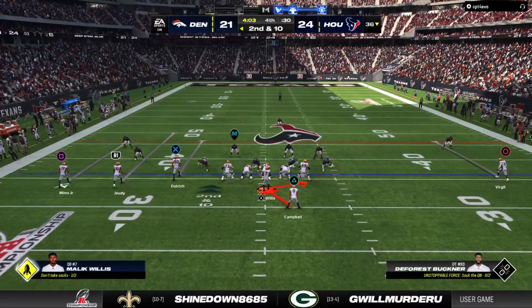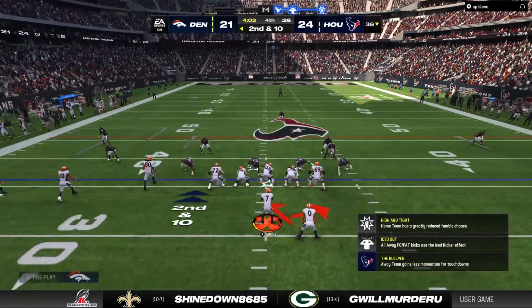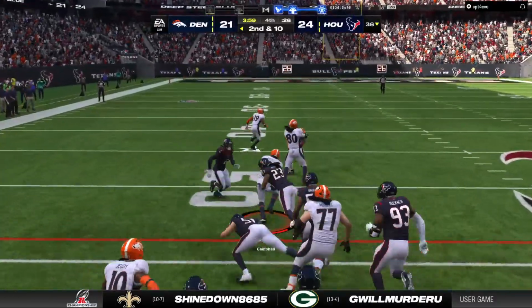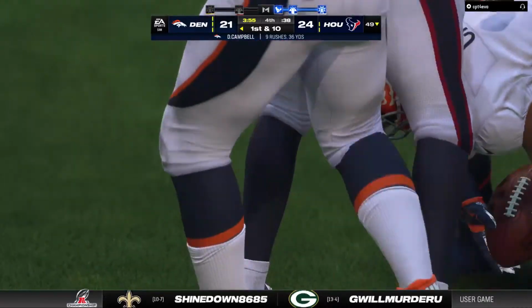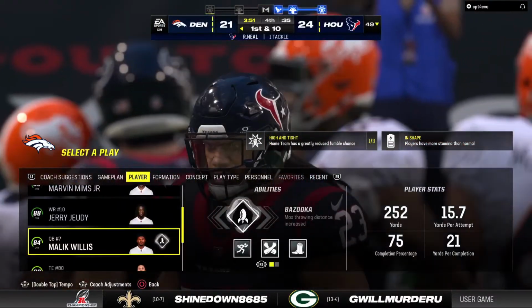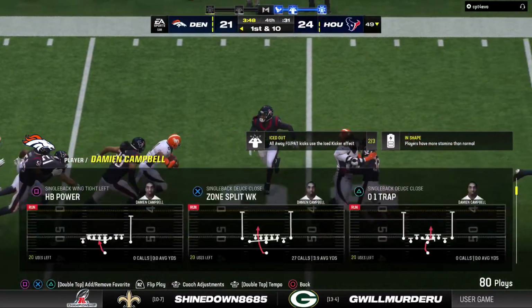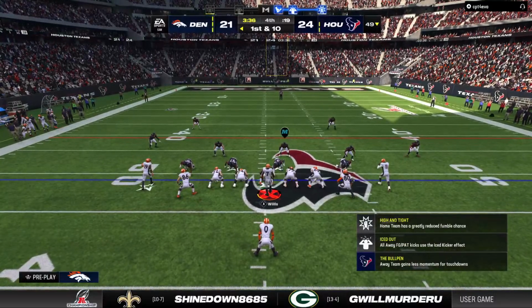Now a 2nd and 10. They'll run up the middle with Campbell, and they bring him to the ground just shy of midfield. That one good for 13 and a Denver first down. Most of their damage has been done through the air. I mean, they've rung the bell 3 times with passing touchdowns, but guess what? Ground game has not been neglected. Nice little burst right there.